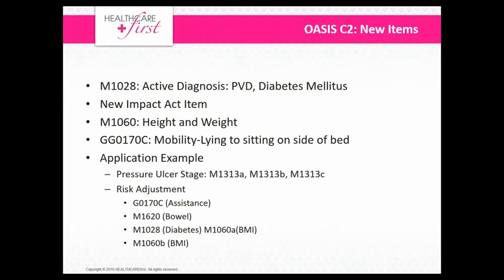Now we're going to talk about the 3 new items, and I'll give you more details about them. M1028 calls for identifying whether the person has an active diagnosis of peripheral vascular disease or diabetes. It is a new Impact Act item. The next is M1060, about the patient's height and weight, and allows for calculating a patient's BMI. And GG0170C, again, another item that allows for consistency across providers, is mobility from lying to sitting on the side of the bed.